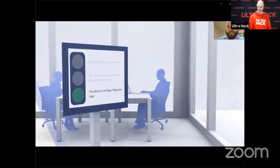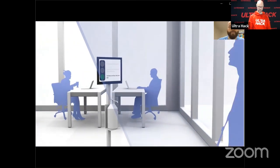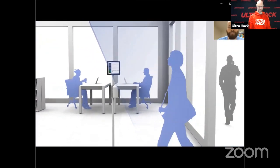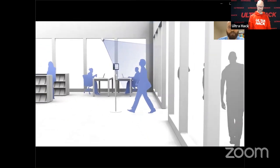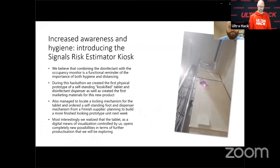So why did we enter this hackathon and what are we doing here? We are here to introduce the Signals risk estimator Kiosk. So we've come to believe that combining the disinfectant dispenser with the occupancy monitor works as a functional reminder of the importance of both hygiene and distancing.